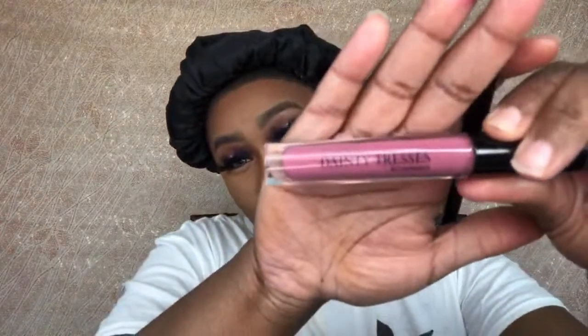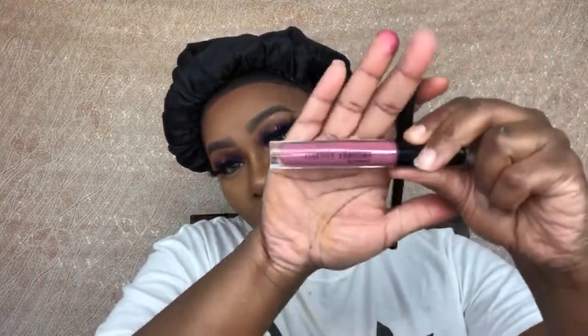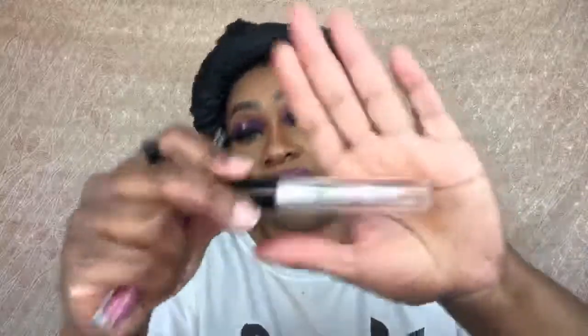So pretty. So these are the lip combos. So let me show you an up close of the color. And then this is definitely nude. And this is the burgundy.